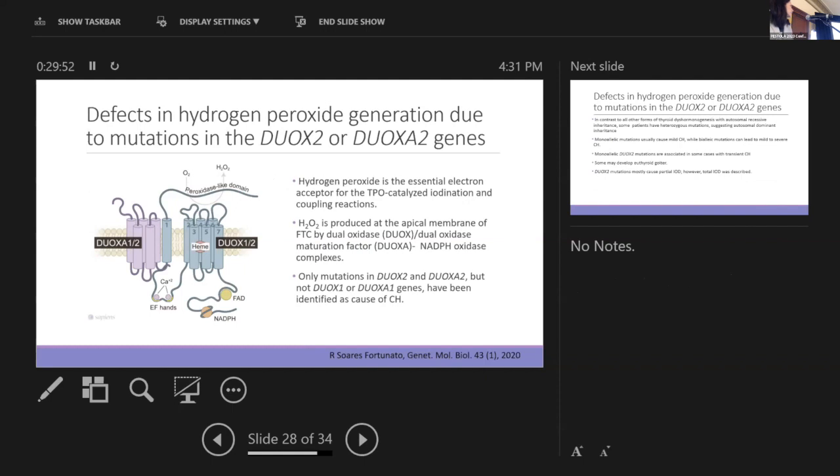The DUOX2 and DUOXA2 genes code for the system that generates hydrogen peroxide. So the hydrogen peroxide is essential for the TPO function. And it seems that only mutations of DUOXA2 and DUOX2 are associated with hypothyroidism, not the DUOX1 and A1 mutations.